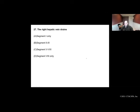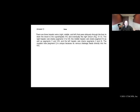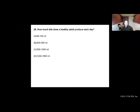C, good, lots of C's, excellent. So just got to know that segmental anatomy. How much bile, this is a classic ABSITE, who cares question, but got to know it. So how much bile does a healthy adult produce every day?